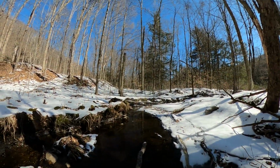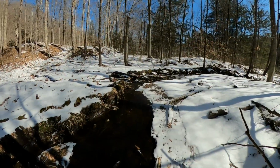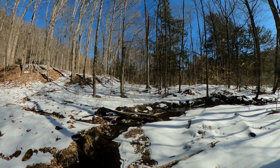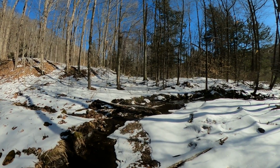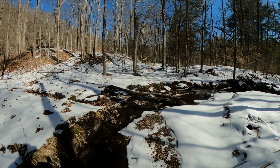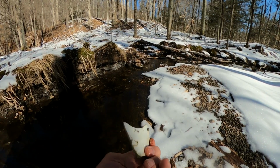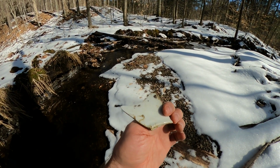Beautiful. What a glorious day out here. It's supposed to get up above freezing today. It hasn't been. So added some logs here, added those rocks, dug it out, made it more habitable for the trout. All kinds of pottery shards, and you can see throughout here. Always documenting this and all this pottery from the early settlers that were here.